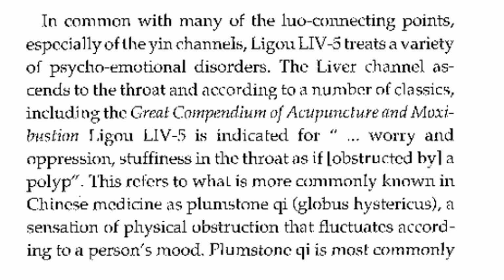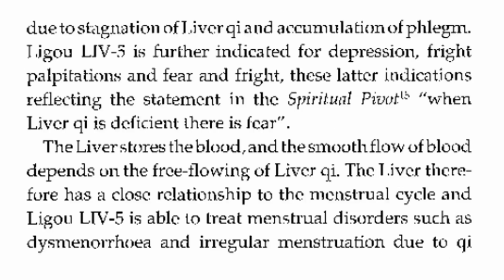Plum stone qi is most commonly due to stagnation of liver qi and accumulation of phlegm. Liver 5 is further indicated for depression, palpitation, and fear and fright. These latter indications reflect the statement of the Spiritual Pivot: when liver qi is deficient, there is fear.